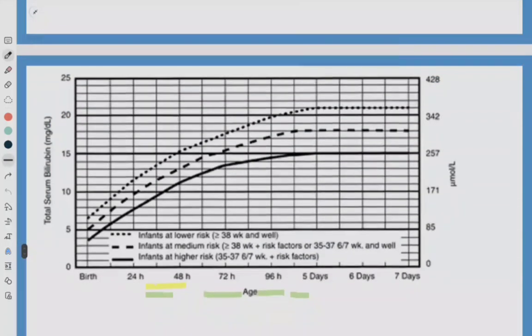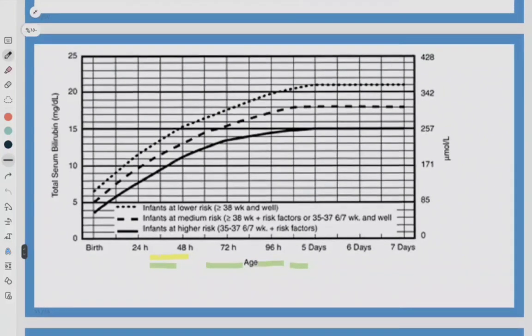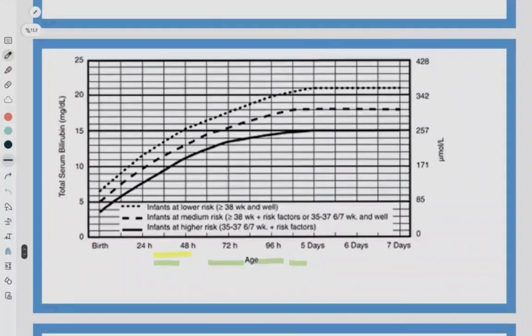So these are the curves we refer to when we want to evaluate a baby with hyperbilirubinemia. The x-axis is the age of the baby, and the y-axis is the level of the bilirubin. As you can see, there are three curves: one complete line, and dotted lines. These are the risk factors of the baby.